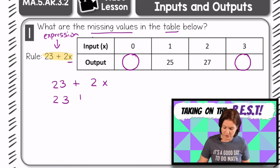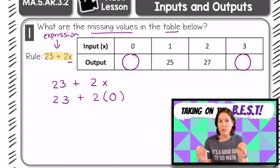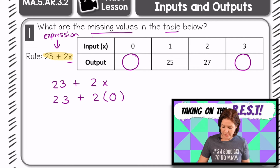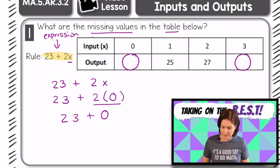We're going to rewrite that as 23 plus 2, and I'm going to create parentheses right there to plug in 0, okay? We're changing x, we're plugging in or inputting the value of 0 for x. Let's solve this first, because when we're doing order of operations, we know we multiply before we add. So 2 times 0 equals what? 0. Let's bring our 23 down, plus 0.